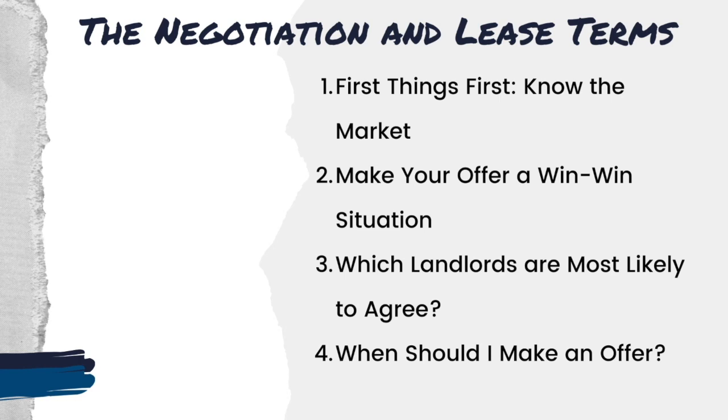First things first, know the market. We in the industry call them comps, so that aligning expectations process we discussed earlier is coming in handy here. If the apartment has been on the market for a long time, you'll have a much easier time negotiating the price than something just listed. And when it comes to showing etiquette for new listings, don't let the first question you ask be if the price is negotiable. It's not a great look.